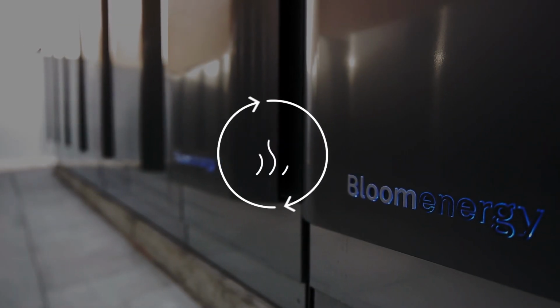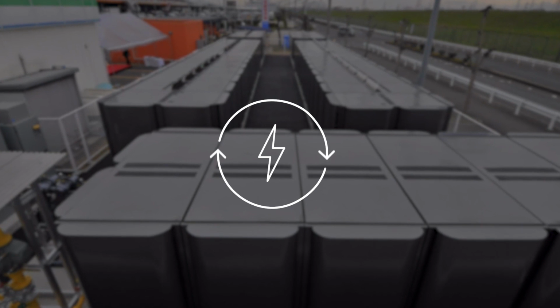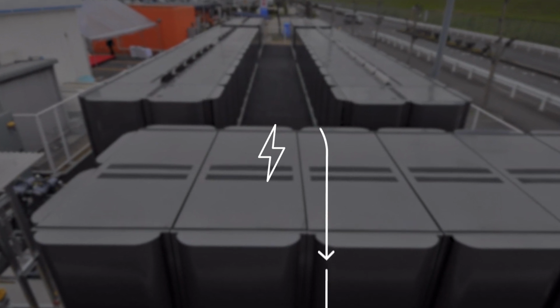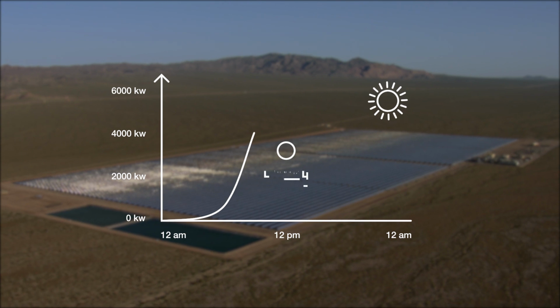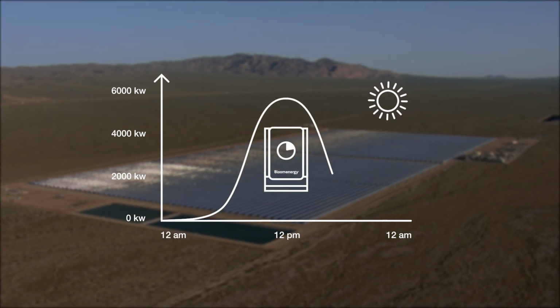High-temperature electrolyzers require energy to stay hot continuously. But even accounting for this cost, our systems still consume less total energy than other electrolyzers. Here's how. A hydrogen-generating solar farm only produces power when the sun is shining. Theoretically, we could size electrolyzers to operate only when the solar farm generates power.